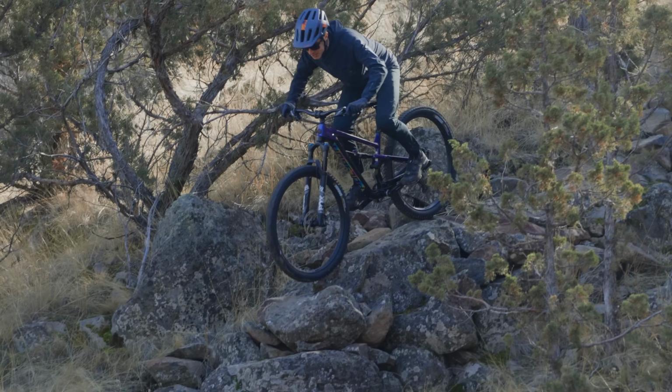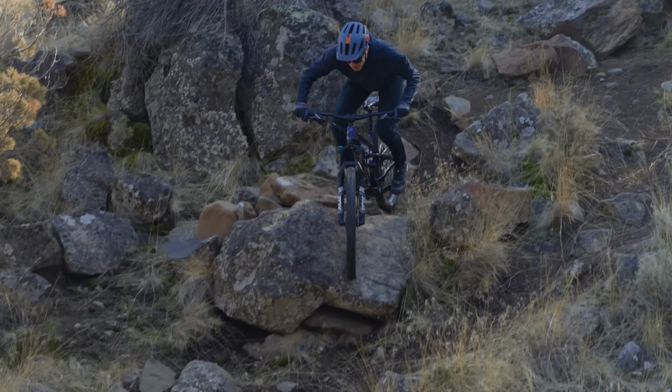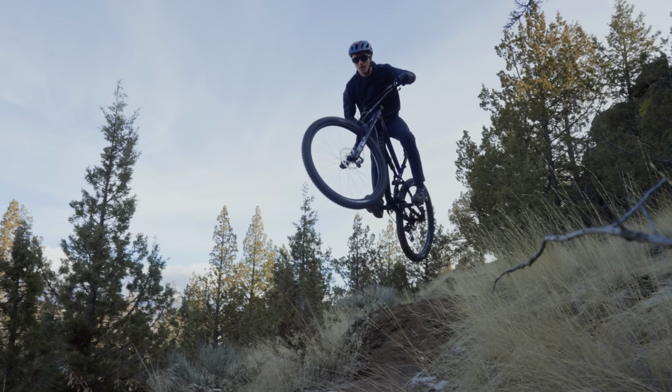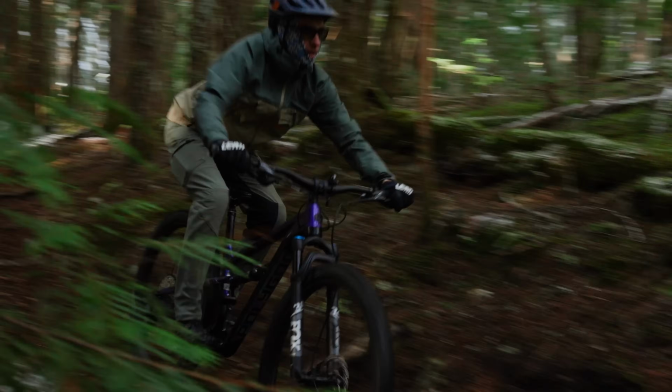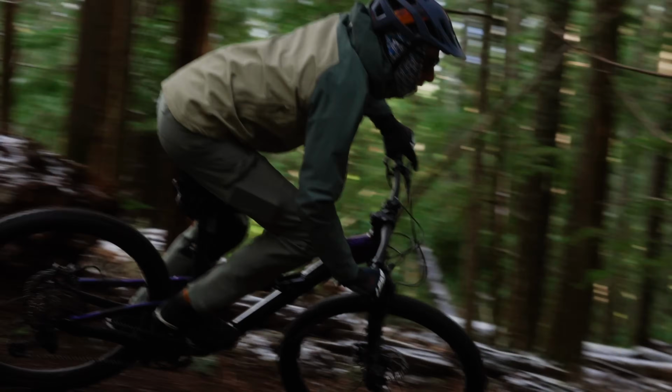Okay. Sean? I mean, it's the same as Max. It's comfortable when you hop on it right away, but yeah, nothing really stands out to me. There's other bikes that... There's also no criticisms really either. Not that I can think of. Not on the trails that we rode anyways.